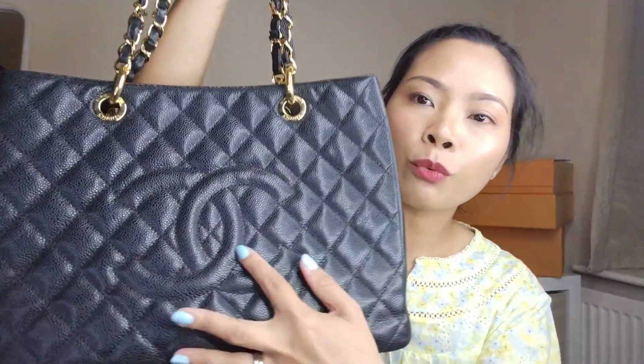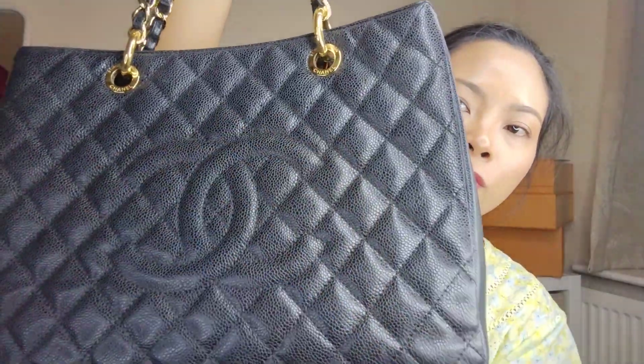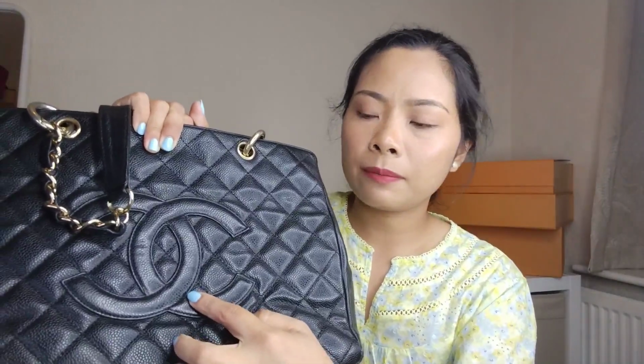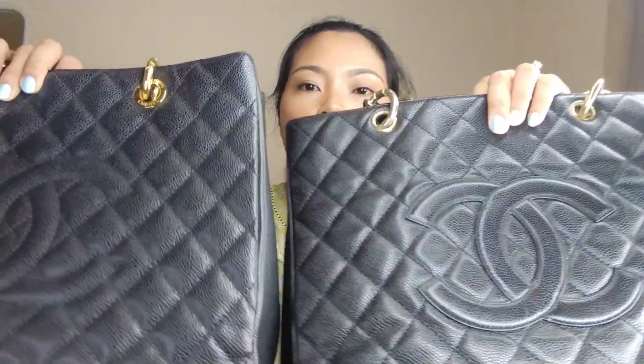The fourth one that I've noticed was the CC. Most of you, if you have these GST, more likely have the newer model, which has the stitched CC on the front. Can you see that? And the older model has a piece of caviar leather that is stitched into the bag. Can you see that? I'm going to show you.